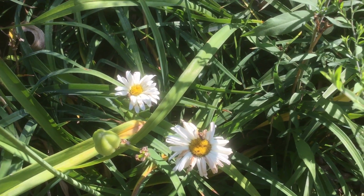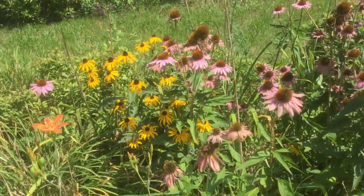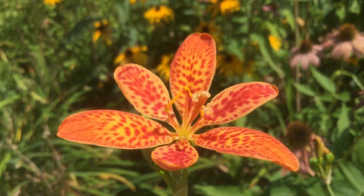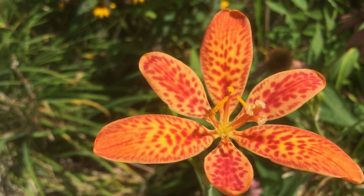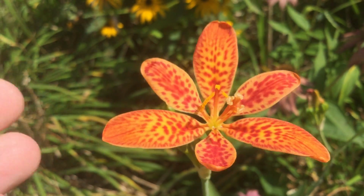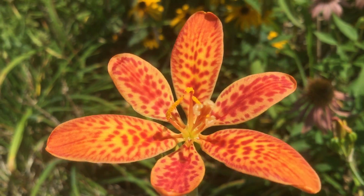The daisies are actually really struggling this year. It might be because they've been shaded out by the daylilies. And then if we swing around here, you can see some of our blackberry lilies. These actually get their name from the seeds that are black and shiny. But these flowers are really some of my favorites. They are just so spectacular. They're kind of small compared to the other ones, but they're so colorful. And those red speckles on the flowers are just gorgeous.